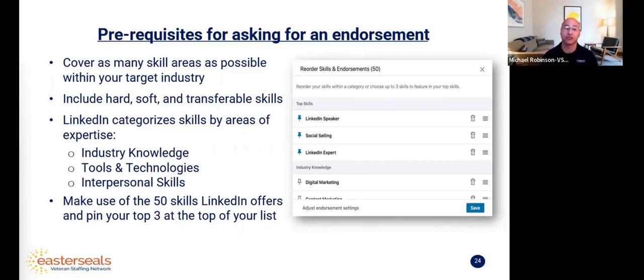And then interpersonal skills. And this here is key, because if you don't pin those top three, then the ones that you really want to be endorsed for could be at the bottom. So you have to take those and pin them at the top of your list. This allows people to see that those are the top three skills that you are looking to have endorsed. And that is very helpful. Otherwise, they're going to have to scroll through and find those skills. But if they're pinned to the top, then you can have those endorsed. And then you can also rearrange within those sections the top skills so that they don't necessarily just go to their default placement. So keep those things in mind.